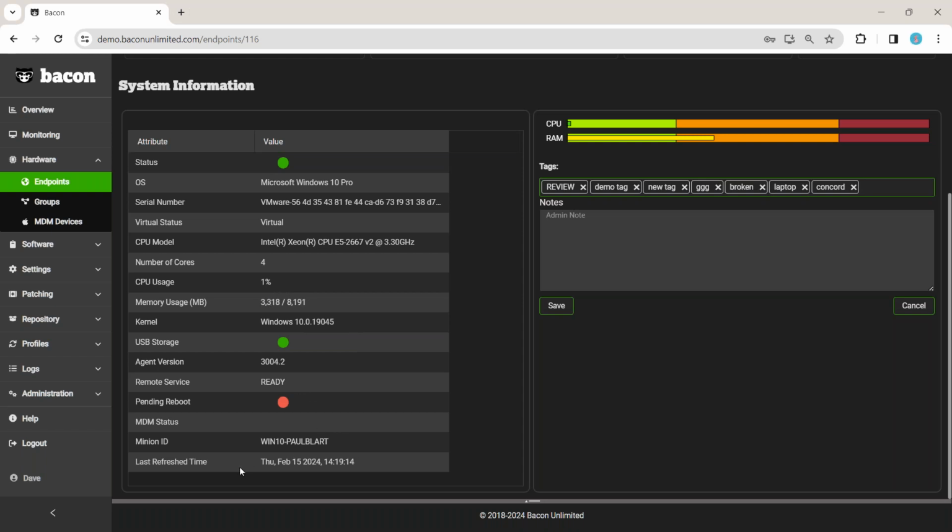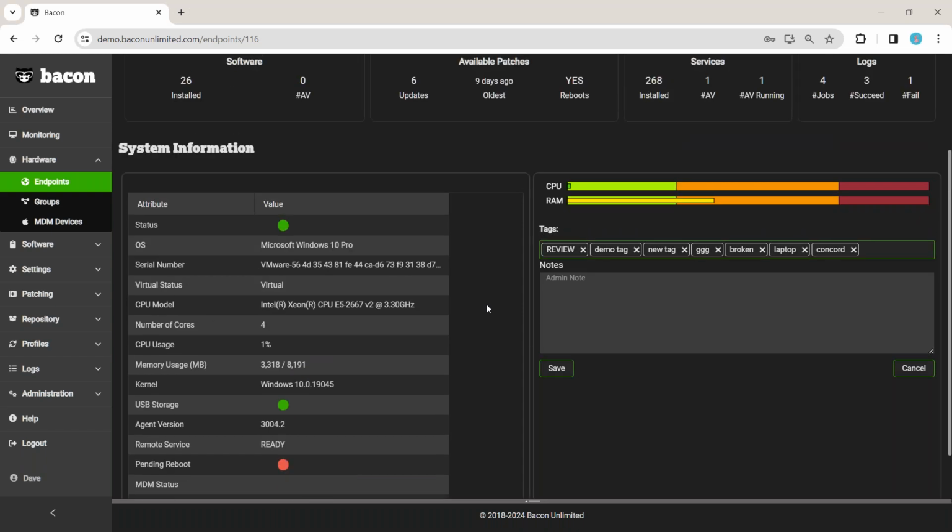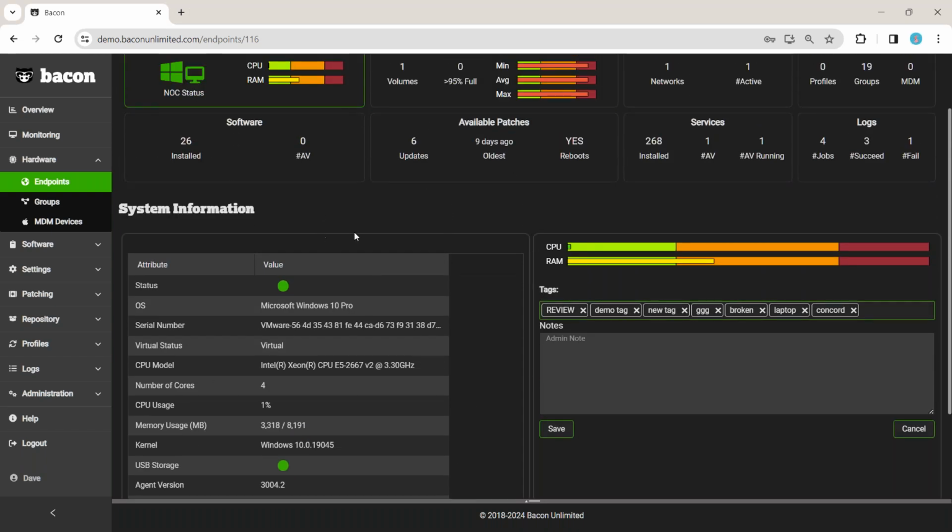We can also see things like how old this data is. So this was refreshed at 14:19. My local time would be EST. So I can see if this machine's data is old, just to kind of keep it in mind as I look at stuff. Maybe I just installed something or pushed something out.